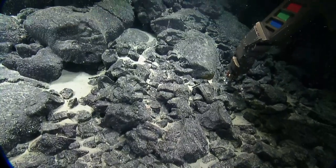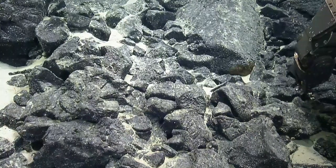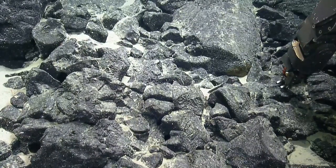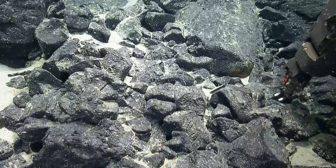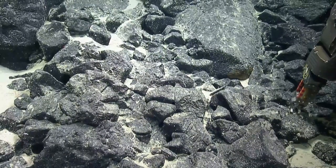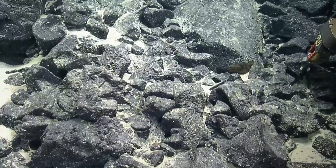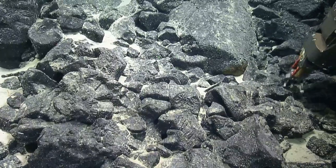Zoom in, please, Steve. Thank you. It looks like it's just sitting there. Maybe it's attached. I would say that is... I think you're on the wrong rock. Oh, yeah, sorry. I'm talking about this one right here. Oh, you're talking this one? Yeah. Thank you.